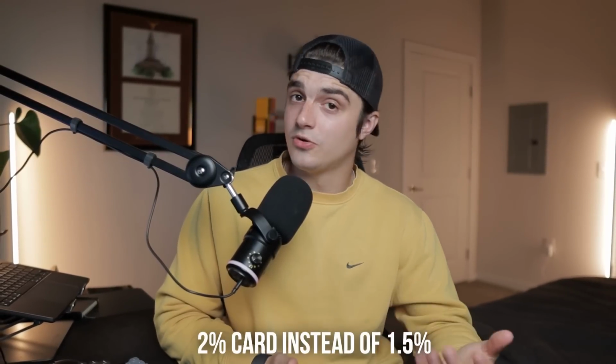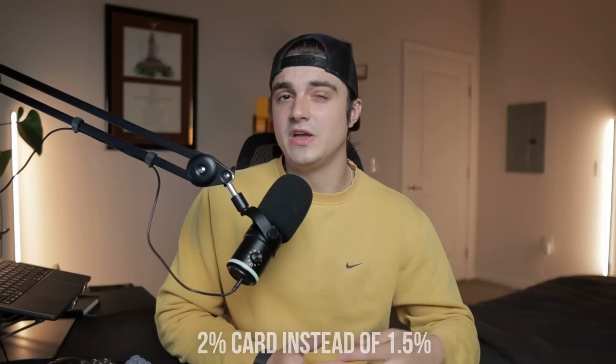In reality, if they would make this card just a flat 2% card instead of 1.5%, it could easily be an A tier credit card with the other earning categories it gives you. But since it still kind of just lacks some power and could really use a bit of a boost, I think B tier is pretty good for it.